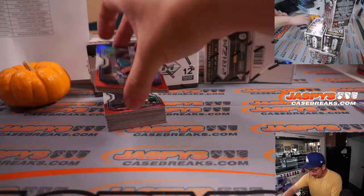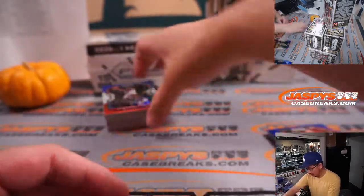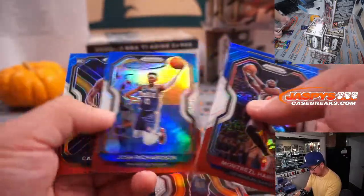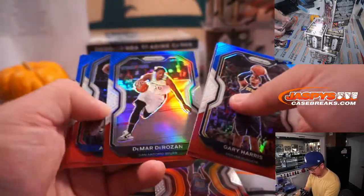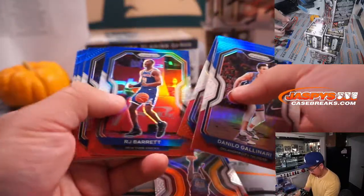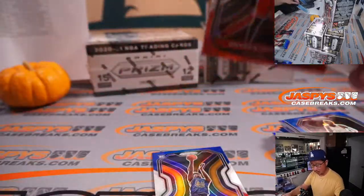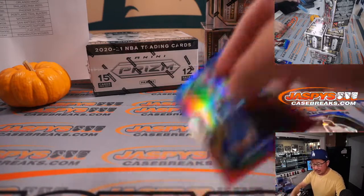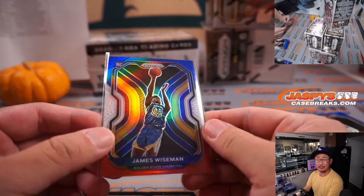All right, well, what about some red, white, and blue? Maybe we can find some LaMelo or Anthony Edwards. James Wiseman's pretty nice. I like Okongwu as well. He's a Southern California guy. The Okongwu goes to Jade, of course, and the James goes to Jade as well, Warriors.